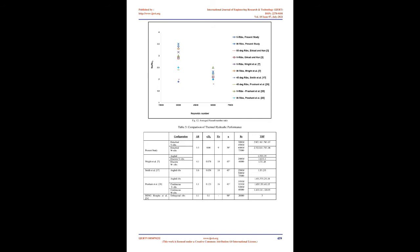Area averaged Nusselt number ratio. Area averaged Nusselt number ratio achieved for different Reynolds numbers is shown in figure 9. For the investigated Reynolds numbers, maximum variation observed between the area averaged Nusselt number ratio of detached V-ribs and detached W-ribs is 8.3% at Reynolds number 75,000. The values obtained for detached V-ribs and detached W-ribs at Reynolds number 30,000 were 1.57 and 1.76 times higher than Reynolds number 75,000 respectively.